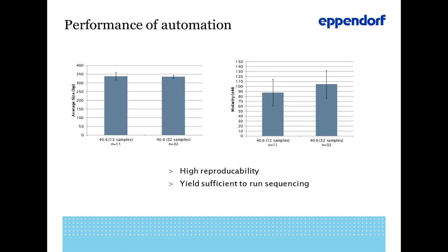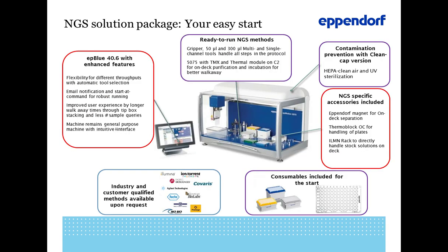So I think it's not only one thing, right? Actually, when I go for the EpiMotion, I can get an entire package. Yeah, that's true, Mark. That's the whole idea behind it. So the idea was to give you a solution package, to put things together which provide you with everything that you need except the reagents, so you just have to add them in order to get started right away.